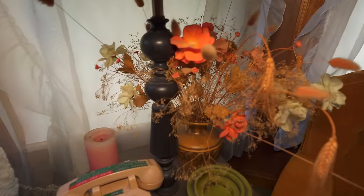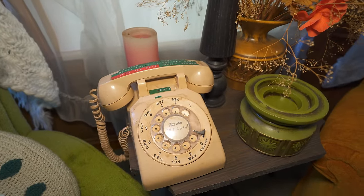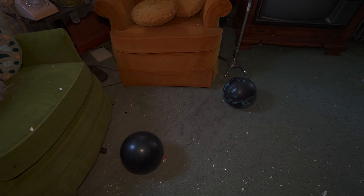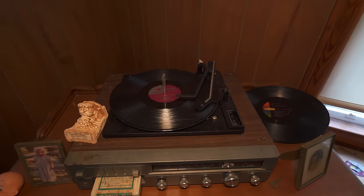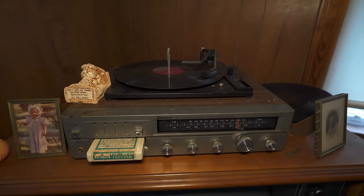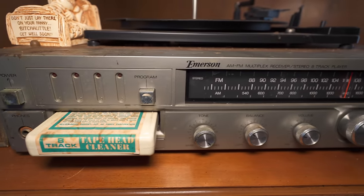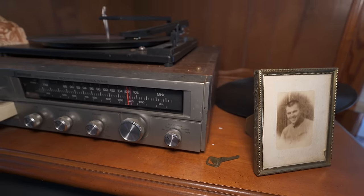Look at this phone. Bowling balls sitting on the floor. Someone obviously put those there, but so cool. Look at this record player. Was that 8-track? Yeah, 8-tracks. Nice. It's got the record player and 8-track all in one. Really nice.